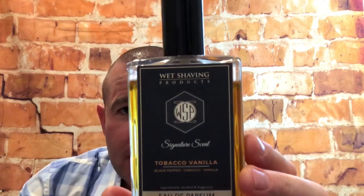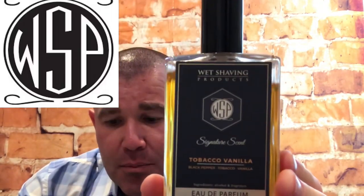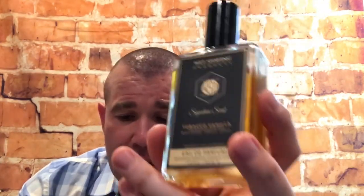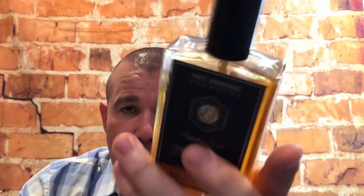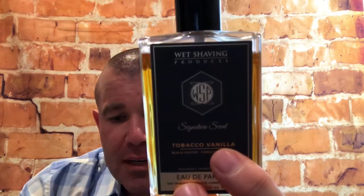I call this the Holy Grail. I've shot this before, but I just want to show it again because I really think if you love tobacco fragrances, you really got to give this a try, and look how beautiful that is. This is Tobacco Vanilla by Wet Shaving Products. Unlike anything I've smelled before, it truly stands on its own. The notes are very similar to a lot of stuff that's out there, but this stuff's a beast. Tobacco absolute, vanilla, cedar, sandalwood, tonka bean, ambergris, oak moss, black pepper. This stuff seriously pumps till the next day easily. Great projection, great longevity. It's like a sweet pipe tobacco, that vanilla.